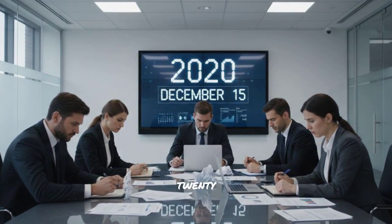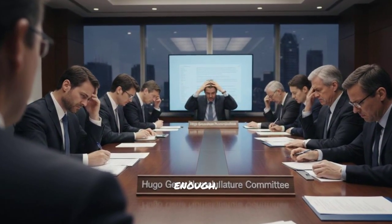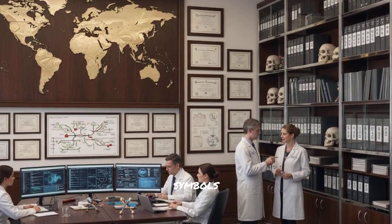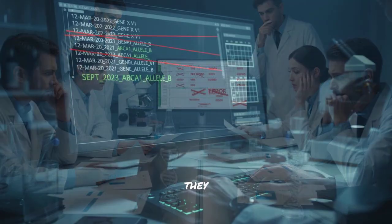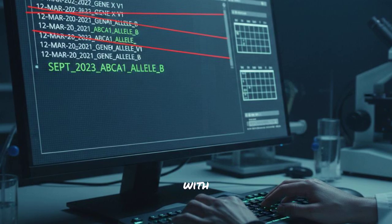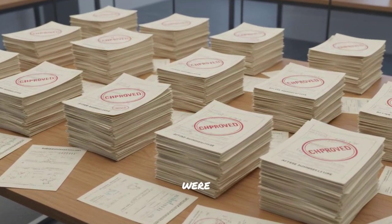Things came to a head in 2020 when the HUGO Gene Nomenclature Committee decided enough was enough. This international body assigns official names and symbols to human genes. Recognizing that Excel errors were compromising research, they took the unprecedented step of renaming genes to avoid clashes with date formatting. Over the course of the year, 27 gene symbols were changed.